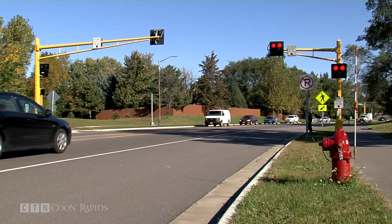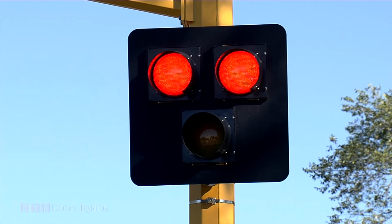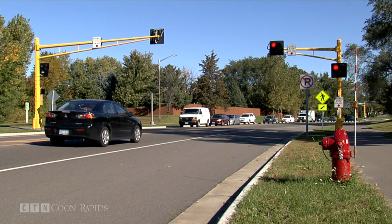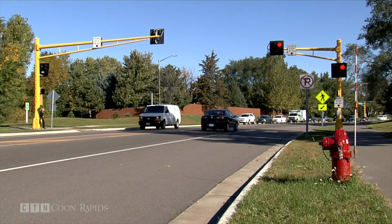That light then turns to two solid red lights, which means the motorist must come to a complete stop before the crosswalk. That solid red will then turn to alternating flashing red lights, which means the motorist must come to a complete stop before the crosswalk, and then they may proceed through the crosswalk if it is safe to do so.